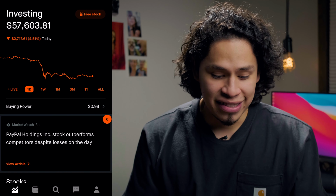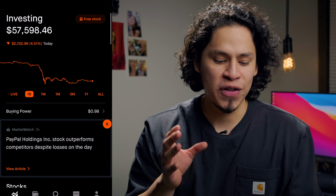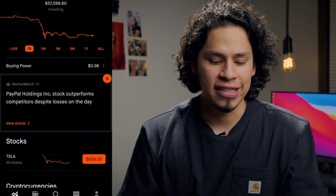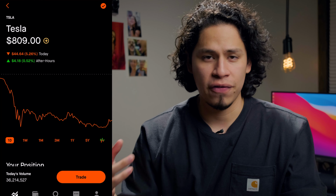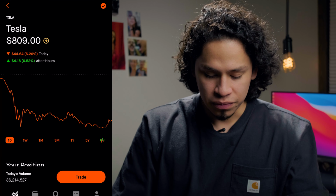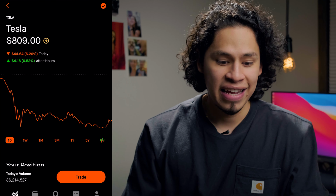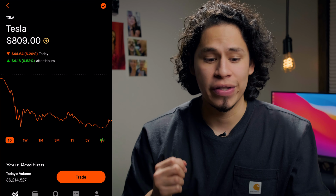Today, as you guys can see, we're down $2,717. To start off, you know that almost 95% of my portfolio is Tesla. I have two accounts, my Robinhood account and my Webull account. They both hold Tesla, and my Webull account is only Tesla, right? So whenever Tesla goes up, my account goes up like crazy. Whenever Tesla goes down, my account goes down like crazy. So today Tesla was down like 5%. I want to say, yeah, 5.26%.